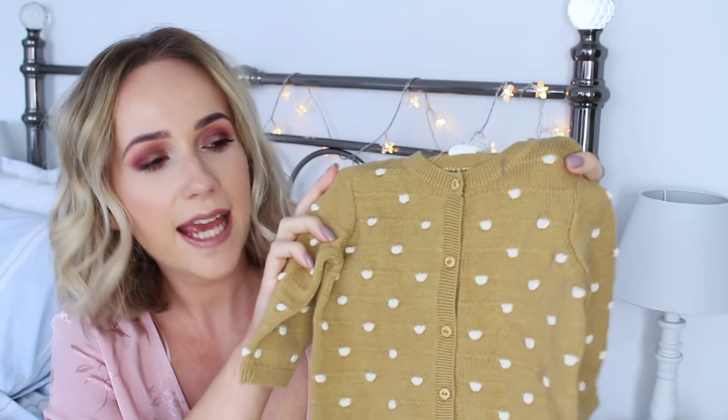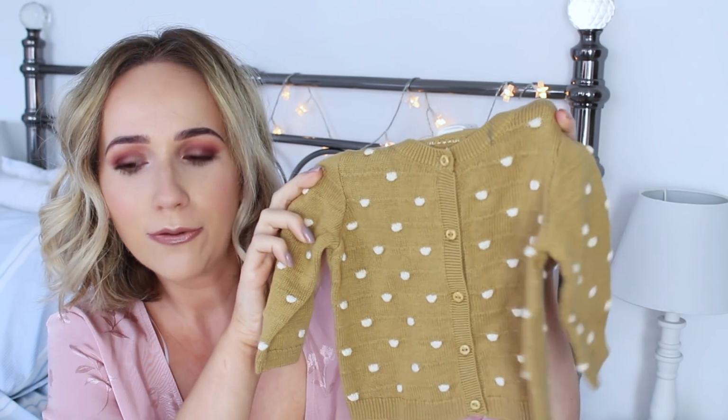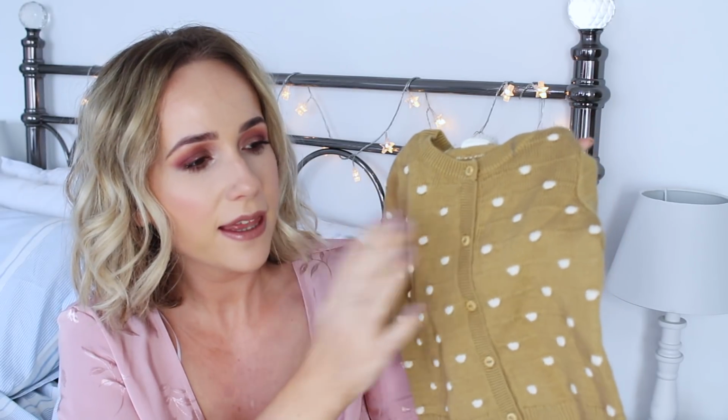And then I also bought, in fact, these are from Next, so I'll keep those for my next haul. They really make me laugh actually, they're a funny shape. But I'll keep those, I won't show you those. And then also from H&M, talking of cardigans, this was 2 to 4 months, and this is a little mustard cardigan, and it's got little cream polka dots all over it. So obviously, I think this with a pair of grey leggings and a grey vest underneath or something like that would look really trendy, like his little trendy bopper, and just something a little bit different.